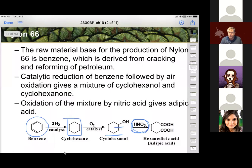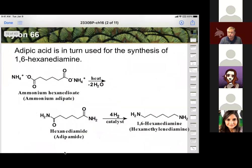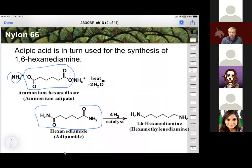Then the cool thing is that you can take this and make your diamine out of that. And the way we make the diamine is we just take that carboxylic acid and add ammonia to it. It makes that salt we saw last time in the polymerization. And then when we heat it up, it makes a primary amide. And by reducing down our carbonyls, we get to 6 carbons with our diamine. So they make both monomers from benzene. They make both monomers from that dicarboxylic acid. So it's really efficient to do this industrially because you're using the same materials over and over again.